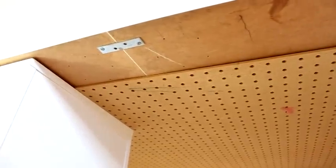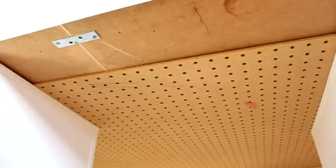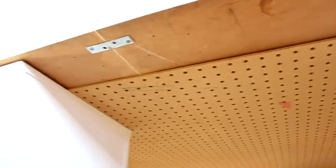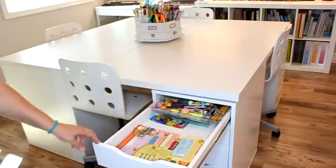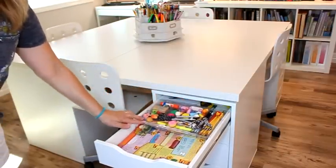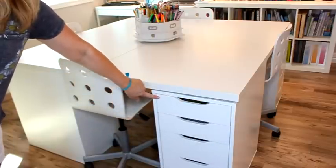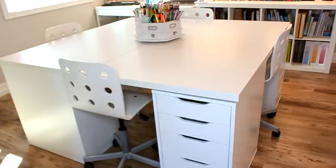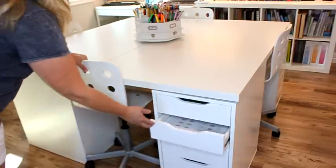But I did put those brackets, and there's 4 of them going all the way across this seam to the other side, just so that my desktops don't slide around. And then they're just sitting on top of the drawer units. And then of course these are the Vika Alex drawers, and I'm not going to go through all of our drawers. If you'd like to see what's in her drawers, you can watch my video on the curriculum. The last 4 videos I put up were basically everything that's in their work boxes, but they keep all of their daily work in these drawers.